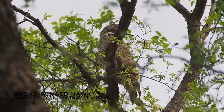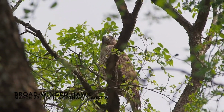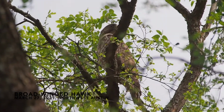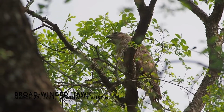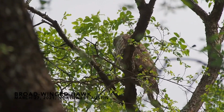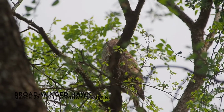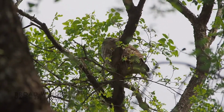I found him across the street. There are two birds vocalizing, and these might be the same pair of broad-winged hawks, or maybe one of their offspring, that nested in my front yard last year. These are similar to our year-round resident red-shouldered hawks, a little smaller.